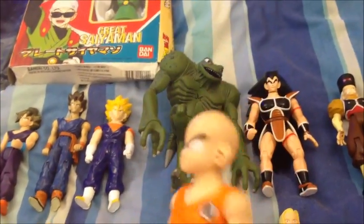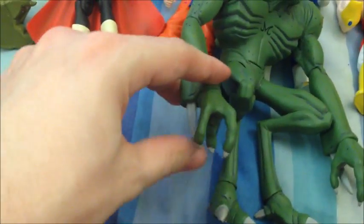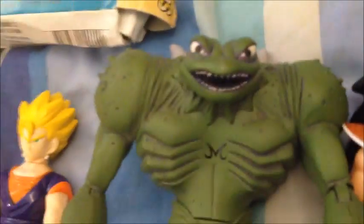Like the articulation and everything on it, I think it's really good. So yeah, and we've got this big guy with the blades that come out. I know his name, but see if anyone else can remember this big green bastard's name. See if you can. Here's another one.